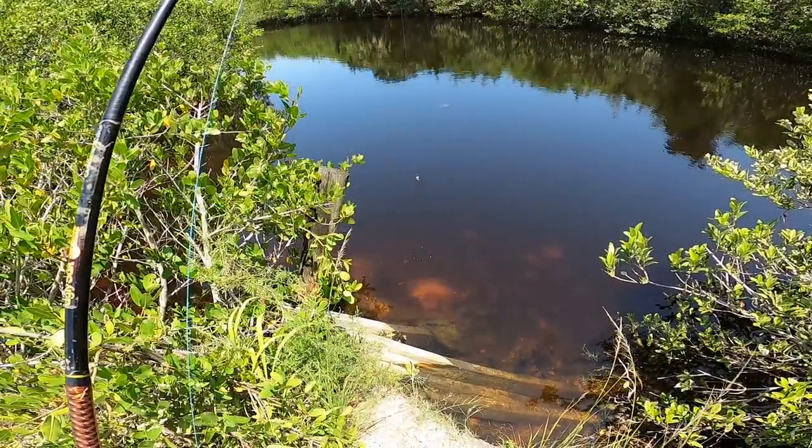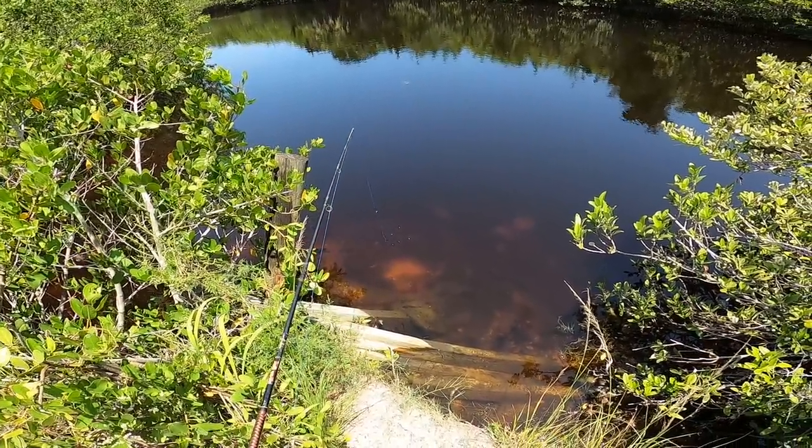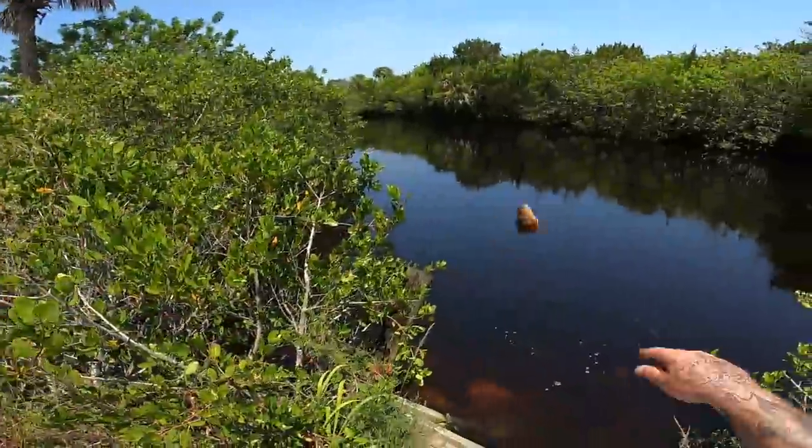Guys, we're at a new spot, and I see a Mayan right here. Let's see if he'll bite. Oh, here comes one out here. I just put my rod in the water. I got one. You got one too? Summer got one and I got one.